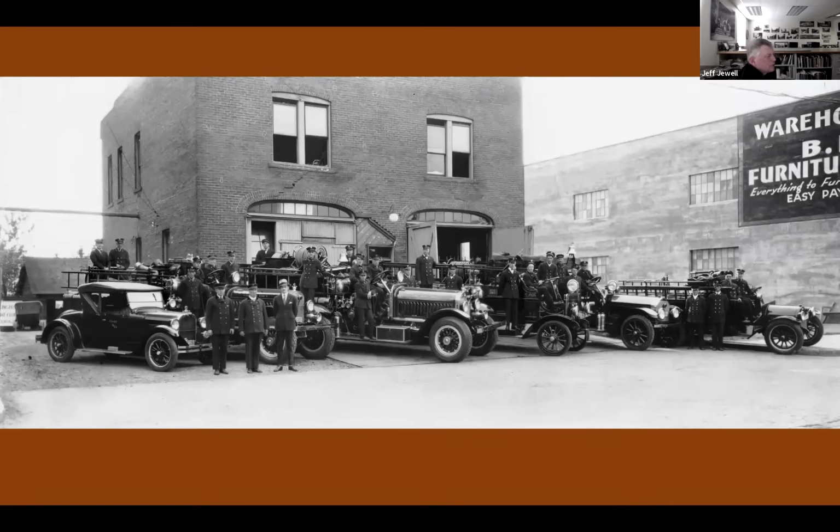This is the original Station 1 of the Bellingham Fire Department, built in 1904. And it was built for horse-drawn fire apparatus. By the time this photo was taken in 1924, Bellingham had a motorized fleet, and the fire trucks were too big to even park in the fire station. So we kept them out on the apron for the most part. And you can see that the fire station's kind of fallen apart. So they built a new Station 1 in 1926.